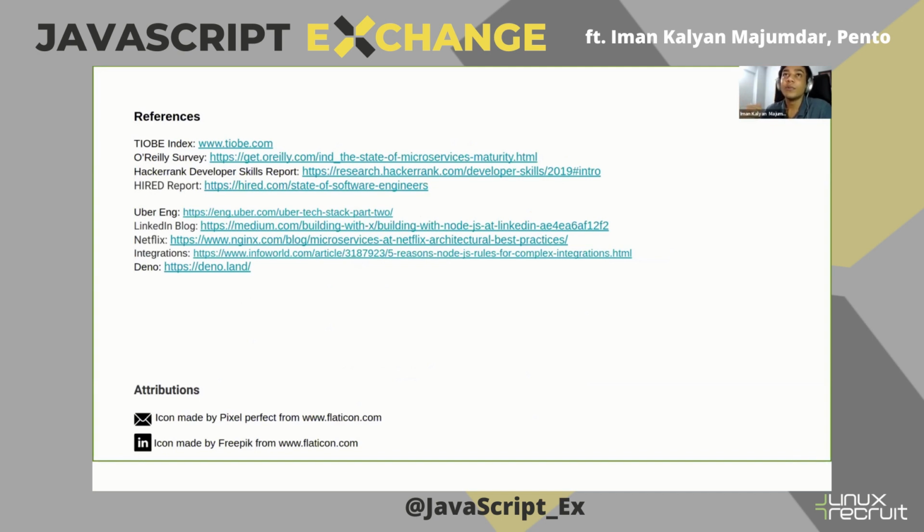And if you want to do some more reading on these, I've put all the links here. These are some great blogs from all the big companies, Uber, LinkedIn, Netflix, and how they make the most of Node.js. And the last one, Deno, is just really cool because Ryan Dahl, who created Node, has been working on this new project called Deno, which looks to address some of the lackings of Node. It's a really interesting read. I encourage you to check it out.